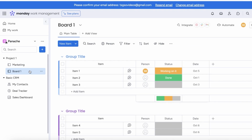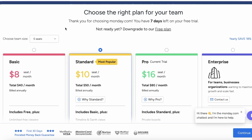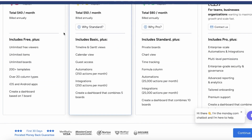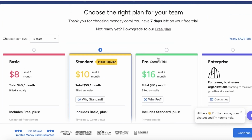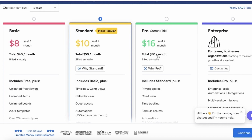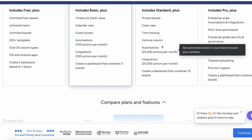Now, all of Monday's plans come with more storage than what Asana offers you in terms of pricing, and if your projects are large, Monday will be the best tool for you. Both tools offer extensive integrations for you to connect with your favorite tools, but in terms of workflow automations, at the Monday.com Pro plan, which starts at $16 per seat per month, you will get 25,000 automations and integrations, which basically allows you to connect unlimitedly.